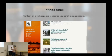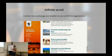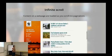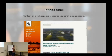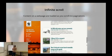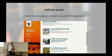So this is an example from the World Wildlife Foundation in Canada. If you go on their blogs, they have infinite scrolling for their blogs. This is actually really great for mobile because instead of trying to click on a number on your phone, you can just lazily keep swiping up and then it'll eventually load everything. I will get into the pros and cons of this trend, but this is what infinite scrolling is.